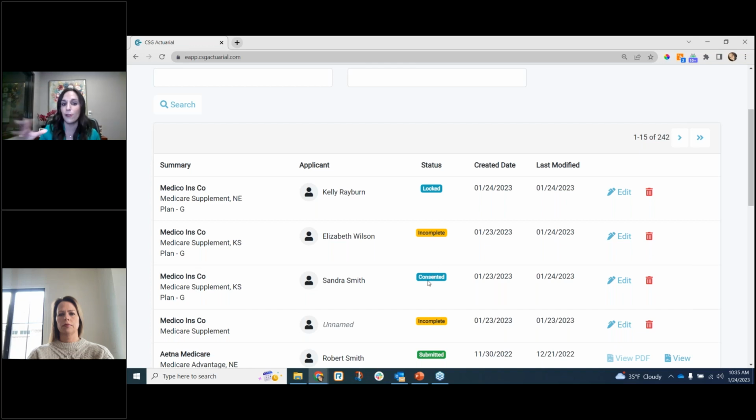This just means I started the application, but I have not finished it. Consented, again, you have some different statuses in here. What you need to look for is the submitted. So we're going to get there, but I did want to show you how you have different statuses and what that means. So locked, again, means you've locked it, but you can unlock it. Consented means they've consented to do the electronic signature, but you have not completed that electronic signature. And then incomplete is you started it, but you have not completed the entire application.